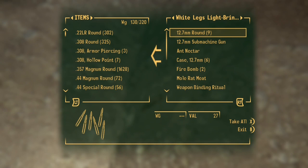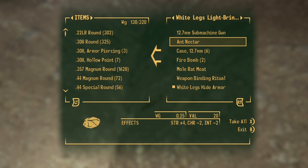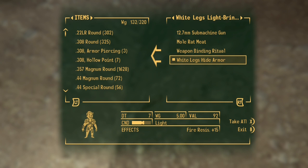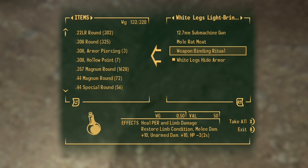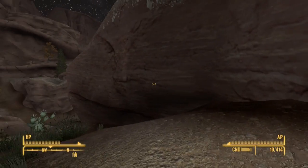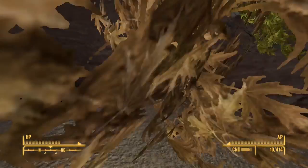If I can actually find what's left of his body... There's a little bit of him left. Nectar, casings, fire bombs, I'll take that. And weapon binding ritual. The hell? Heal perception and limb damage, restore limb condition, melee damage, and unarmed damage, but it takes away health. Alright then.